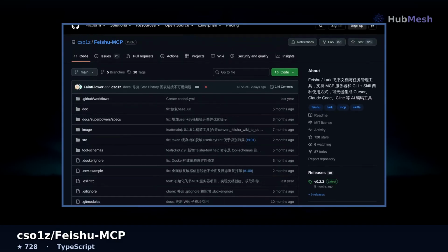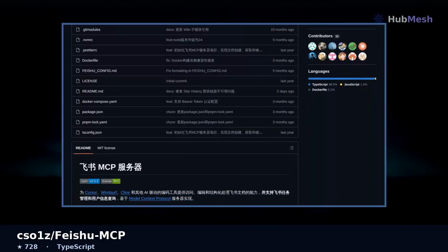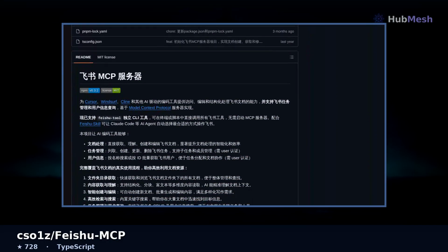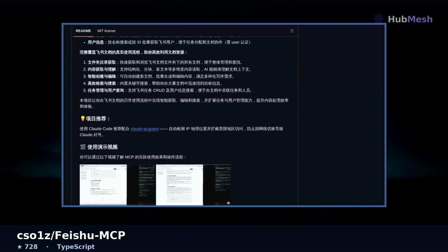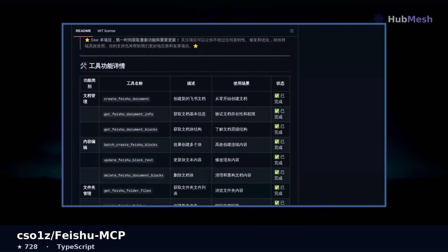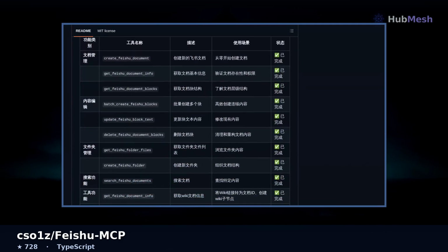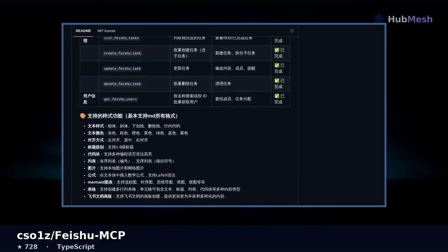With the Model Context Protocol, Feishu-MCP lets AI agents edit documents, and later we will reveal an instant launcher. It connects editors like Windsurf and Cline to automate document creation, task tracking, and team member management. You can create structured folders, update text content, and manipulate document blocks to handle complex editing workflows.